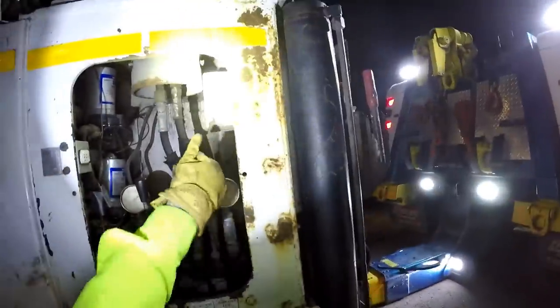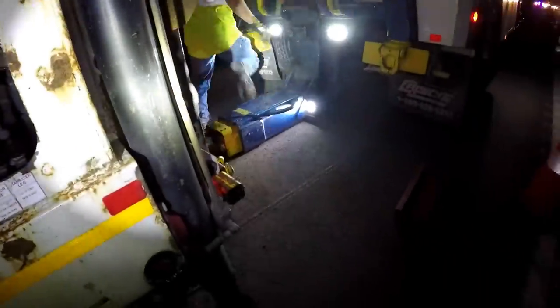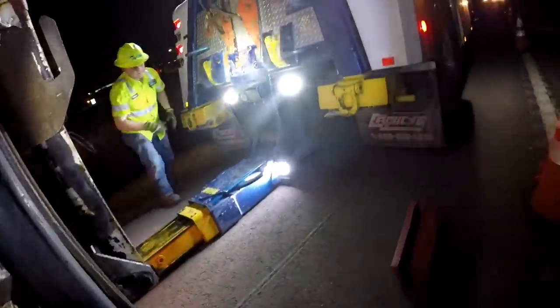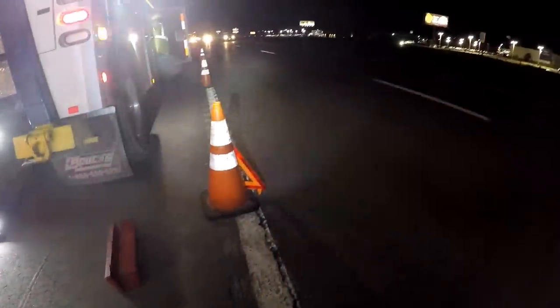Hydraulic oil out. See if you can get under it quick. At least get the T-head under there. There you go. Tire came loose and broke the hydraulic line back here. Have to get some oil dry.